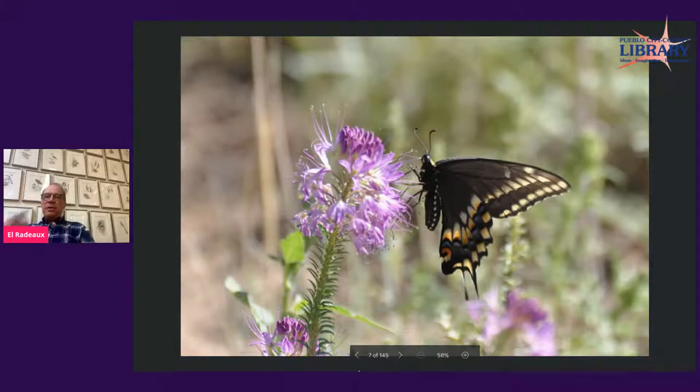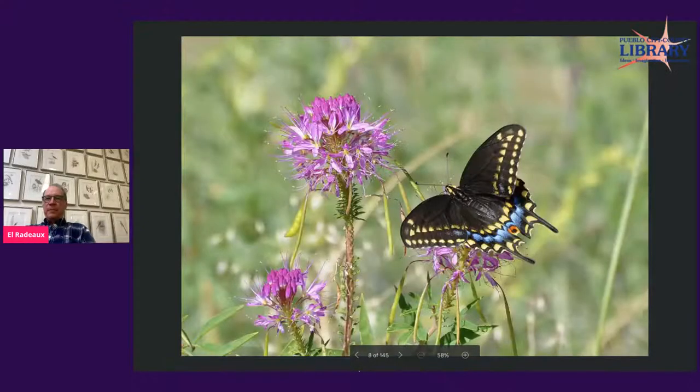This is the other common large swallowtail, and these are fist-sized butterflies. And this is the black swallowtail. You'll see this in your garden quite commonly in Pueblo. Next. This is another view of the black swallowtail with its wings opened, and that's a pretty healthy, it's a pretty fresh butterfly on Rocky Mountain bee plant. Next.